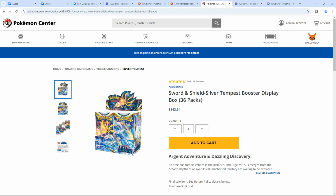If you can get these even at 150, you're paying $60 less per box for Silver Tempest. And I really don't see how people think that buying, or if you can get this right now, Silver Tempest at MSRP, how that's a bad pickup whatsoever.